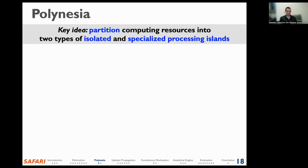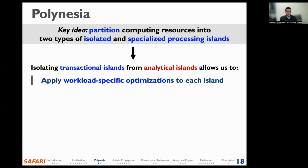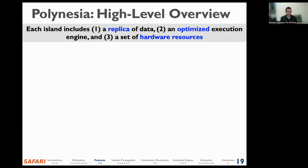By isolating transactional workloads in transactional islands from analytical workloads in analytical islands, we can apply workload-specific optimizations to each island, avoid high memory contention, and design efficient data freshness and consistency mechanisms while mitigating data movement overhead. Polynesia leverages processing-in-memory techniques to reduce data movement caused by data freshness and consistency mechanisms. Processing-in-memory can mitigate data movement overhead by adding computation units near or inside memory devices. Based on the concept of processing islands, we propose Polynesia, a hardware-software co-designed system.